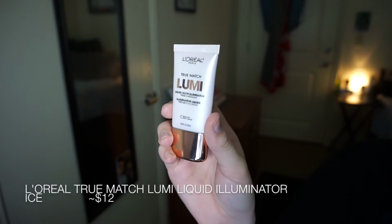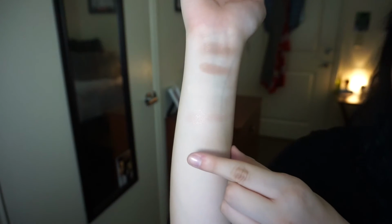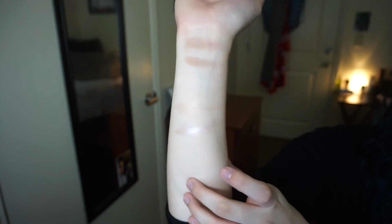If you want to get super intense with your highlight, get this one. This is the L'Oreal True Match Lumi liquid highlighter. This is the shade Ice. They have two more, but they don't really seem light enough to be a highlight on most medium to light skin tones. I did do a first impression on this. I will link that down below in case you're interested in watching it.